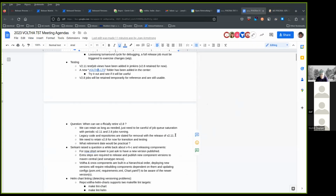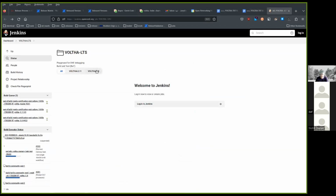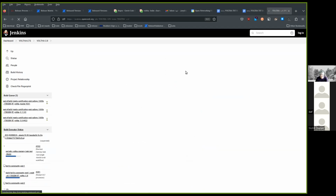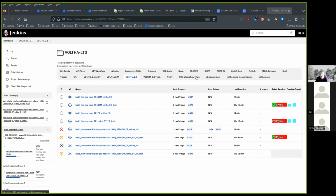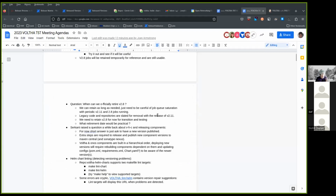Let me see. So one question I have: we're going to keep the 2.8 tests and folders around for a little while, just in case we have to refer to anything or if we need to rerun old tests. They'll still be around to be used. Does anybody have a date in mind where we could permanently retire the 2.8 test suites?